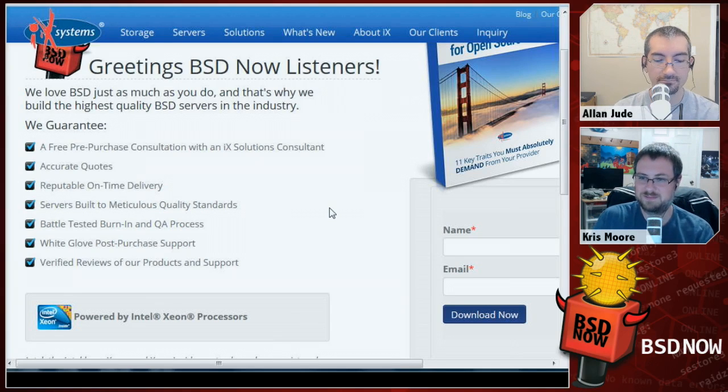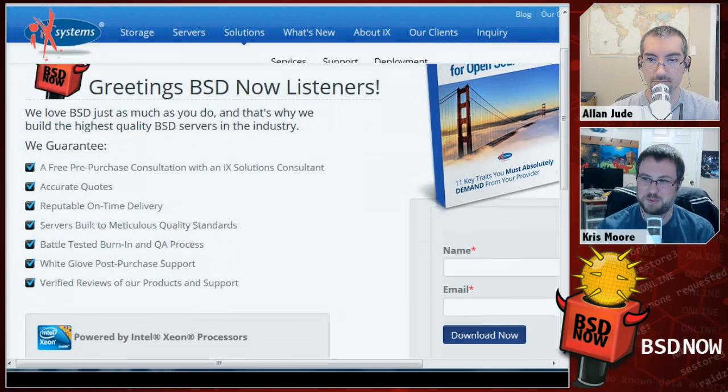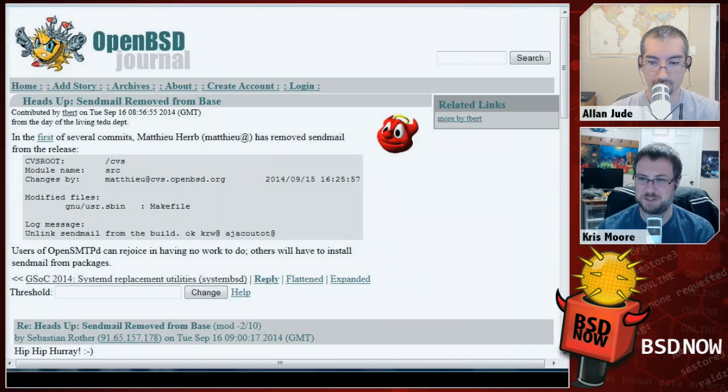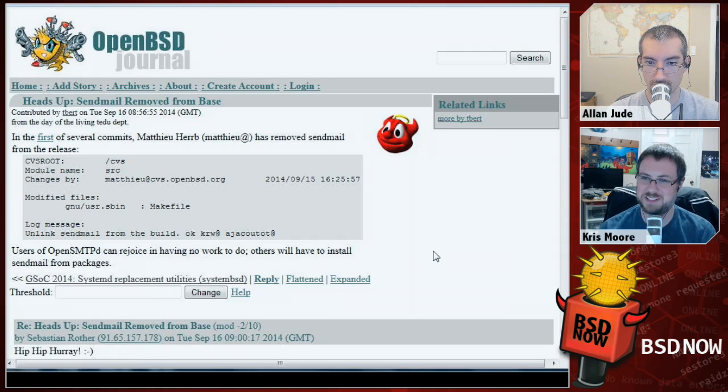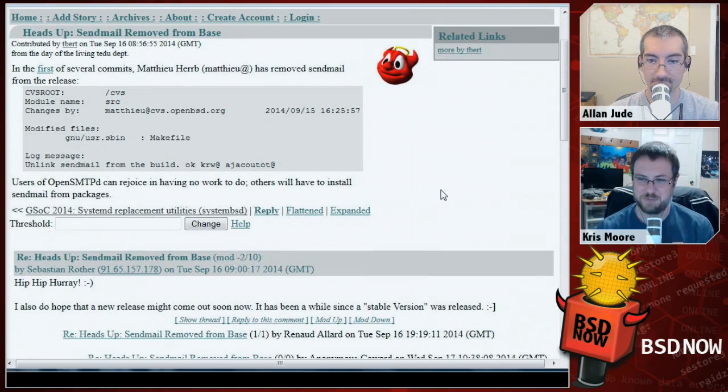Okay. Well, let's get into the news roundup here, Alan. So first up, we have some internet rejoicing news that SendMail has been removed from OpenBSD. Yes, mail server admins around the world are rejoicing indeed because SendMail is finally gone from OpenBSD, which of course has had OpenSMTPD as part of the base system. So why do you need SendMail anymore? It's kind of redundant at this point and unneeded.